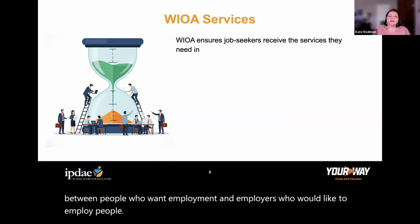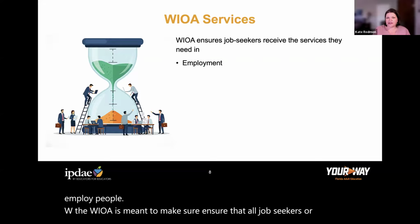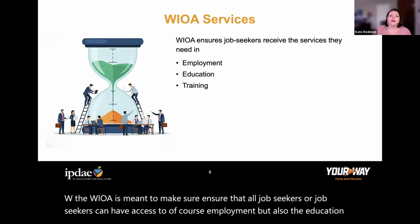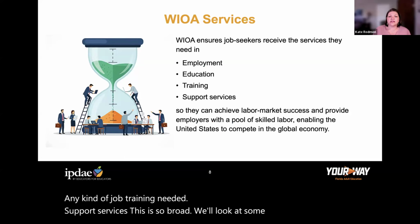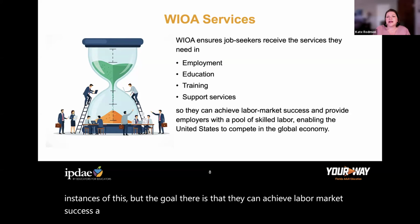The WIOA is meant to ensure that all job seekers can have access to, of course, employment, but also the education necessary for employment, any kind of job training needed, support services. This is so broad. We'll look at some of the specific instances of this, but the goal there is that they can achieve labor market success, a living wage, and again, have that pool of skilled labor.